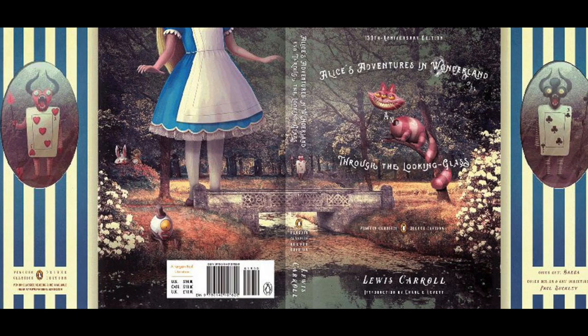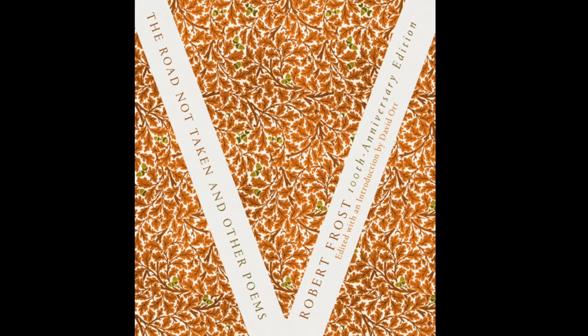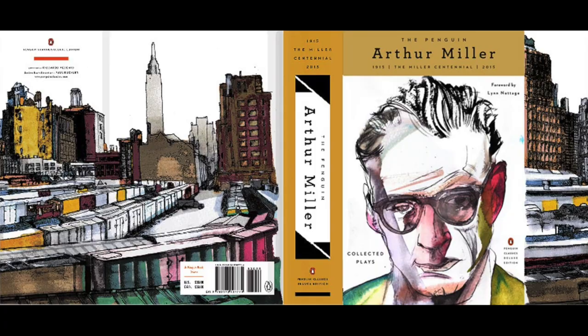The book that has had three covers is Little Women by Louisa May Alcott. But American readers have to be a little careful here because in the UK, publication of Little Women was split over two volumes, and so British editions of the first part, which is called Little Women, may seem incomplete to you.